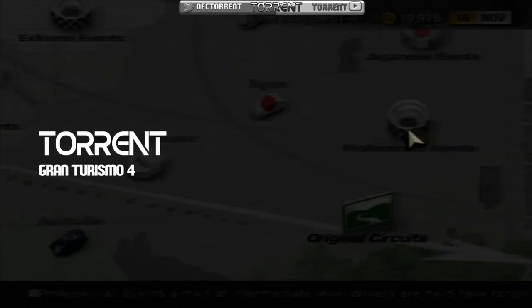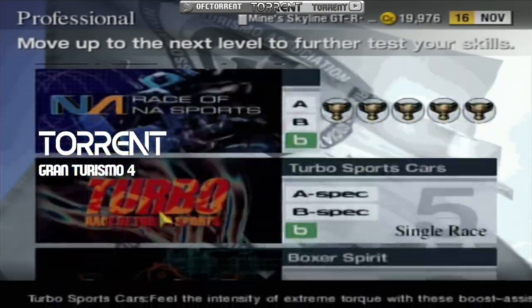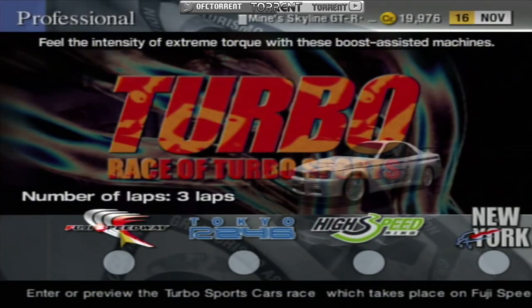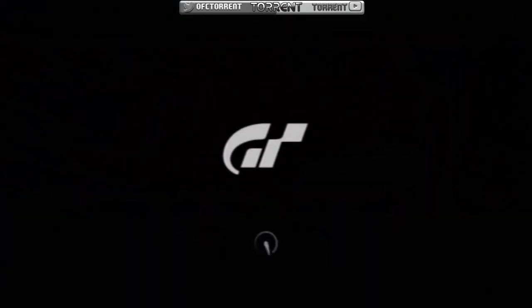Turbo Race or Turbo Sports. I tried this twice in a Mitsubishi Legnum. It didn't go well. Twice. Around this specific track actually, which is Fuji, the 80s circuit. One of the reasons is because every single car likes to kill me.